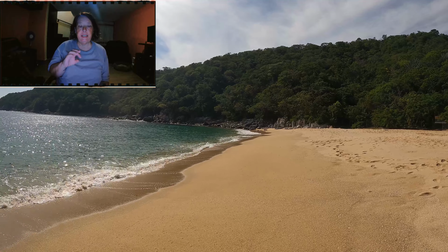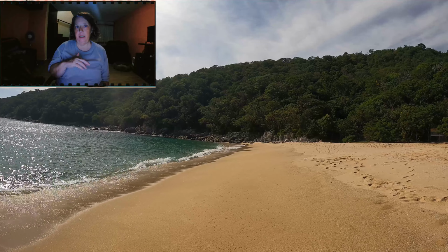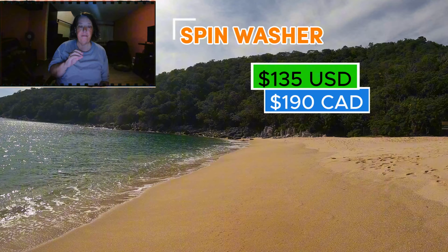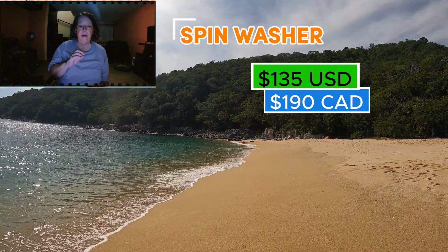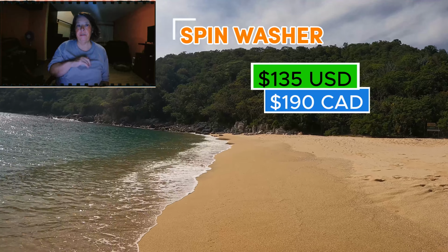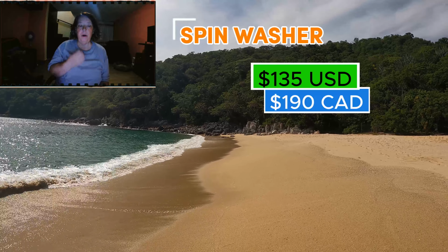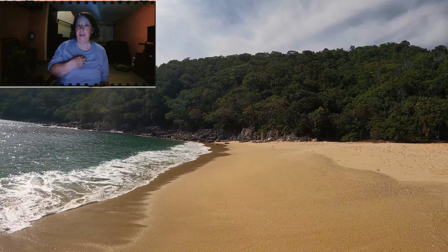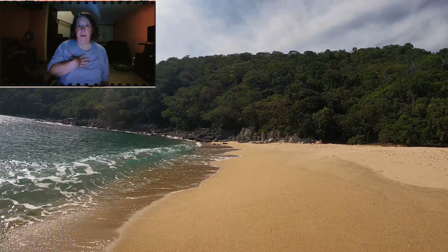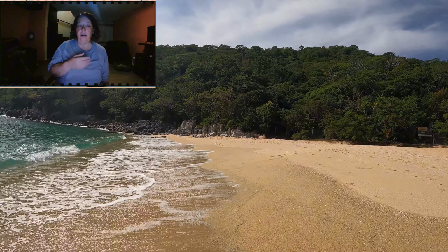The washing machine, I got it on sale, same type that I had bought in Jalapa, 2,695 pesos, which was 135 US, and 190 Canadian dollars. For those of you who weren't following us in Jalapa, I bought a washing machine. I just prefer to do my own laundry. I do it on my time. I get it back the same day, usually unless it rains, because it did that a lot in Jalapa.